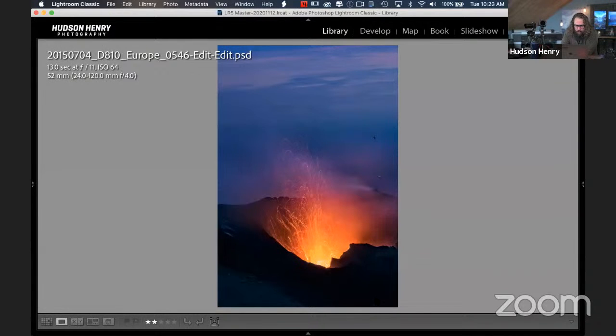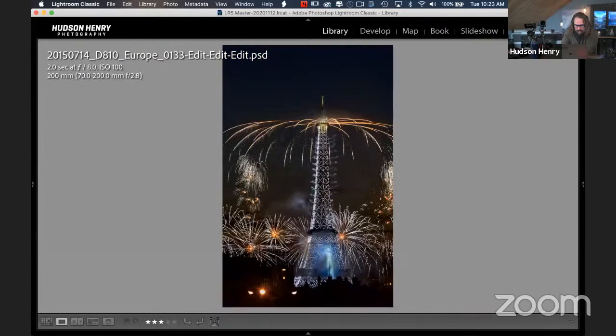You just got to work. It's a fireworks or fire like this. You have to figure out how much of it do you want to capture, how much of the time of it doing that motion do you want to capture, and then work backwards with your ISO and your aperture to make sure that you've got the right exposure for that, maybe a little neutral density.